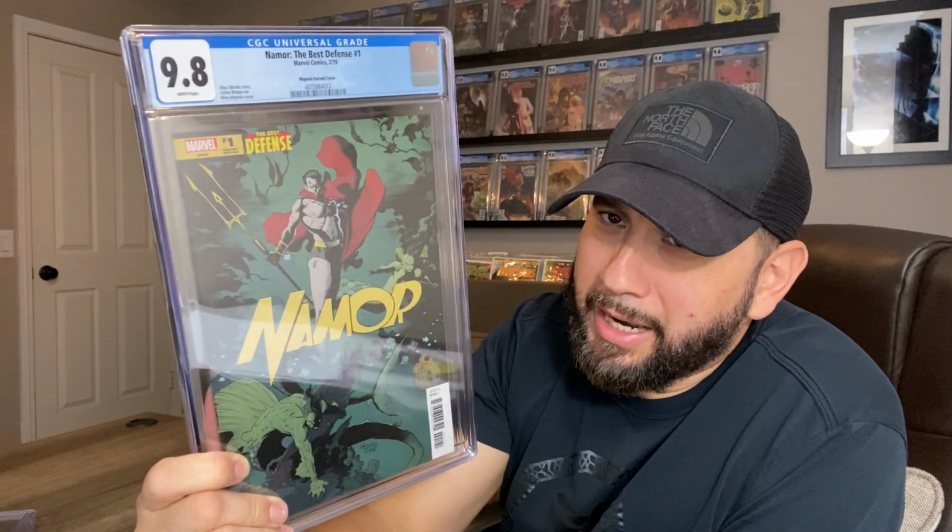All right, this is Neymar. We obviously know Neymar's coming. This is a 1 in 200. Don't know how many they printed on this one. I can't imagine it to be really high in terms of total print run for a 1 in 200. So really fortunate to pick up a copy of this at a near mint when I did pick it up, and got a 9.8 of it.